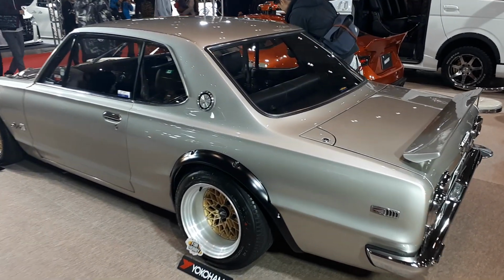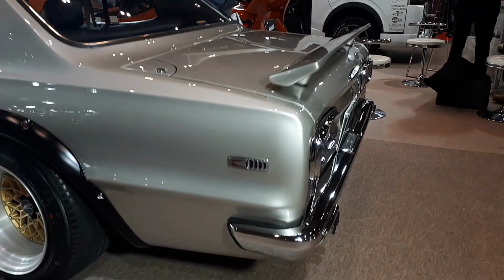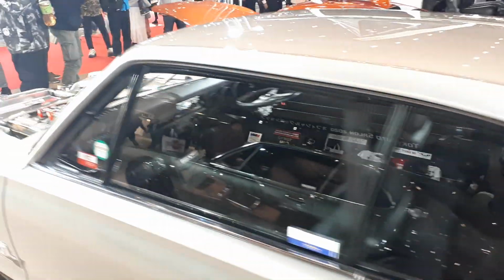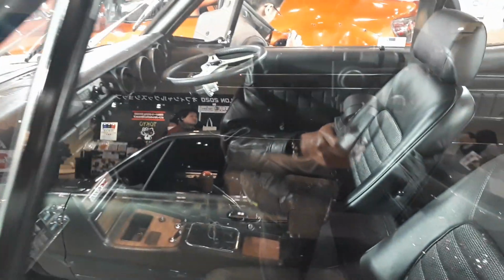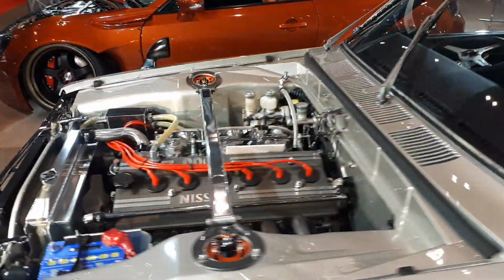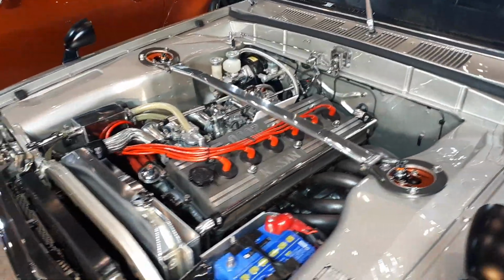I think it's just fortuitous that the first cars that I see at Tokyo Auto Salon are these beautiful old school classics. Oh, freaking fantastic. Look at that. It's even got the lifted steering wheel for easy access. And oh my god, look at this engine.